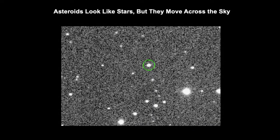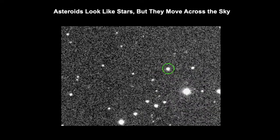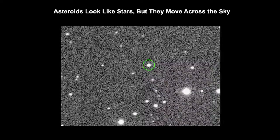Now, you have to ignore all of the noisy stuff in the picture, because we're really stretching the photographs here. But we see that asteroid, and that's a near-Earth asteroid, and that's what it looks like, and that's how they're discovered.